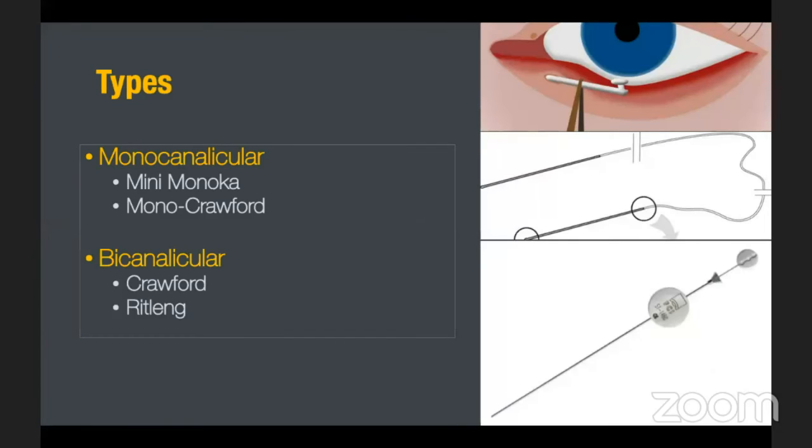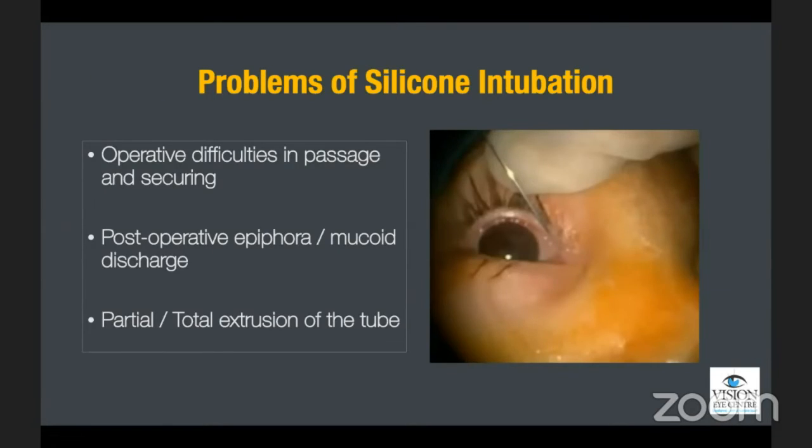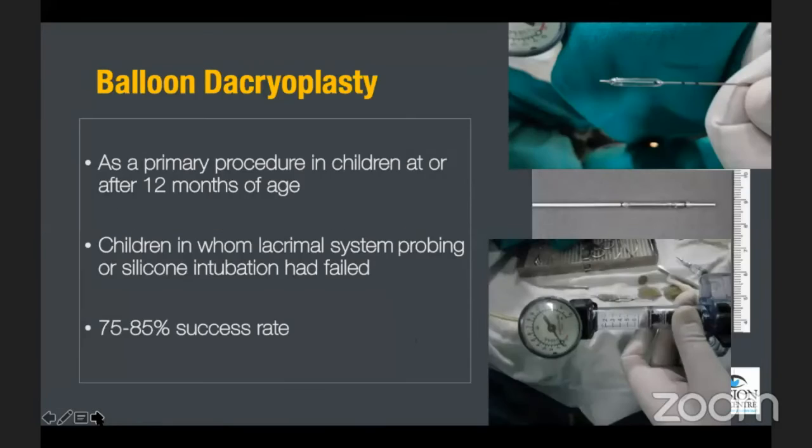Now, intubation can be monocanalicular or bicanalicular. Most commonly, a Monoka is used or a Rittling procedure is done, again under visualization. So it's usually done for failed probing and can be done along with the DCR as well. The problems you may face are securing a passage, having discharge post-operatively, and extrusion of the tube. With respect to monocanalicular versus bicanalicular, they have been pretty similar in their success and dislocation rates. So you can opt for either.